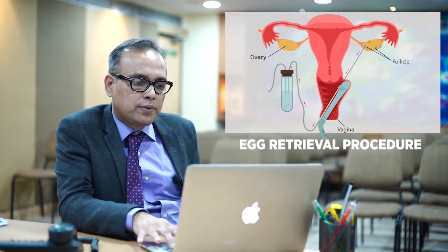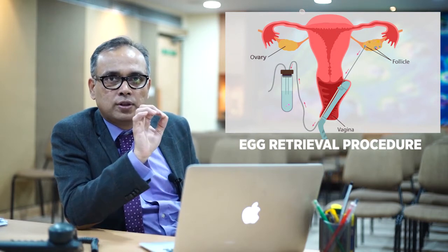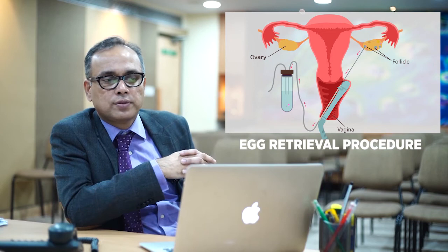The next step of IVF is the egg retrieval procedure, where we put a needle through the vagina and retrieve all the eggs from the follicles. There is a risk of infection and a risk of bleeding, because while we do that, we may injure the ovary or the adjoining blood vessels, though the chances are extremely low. It may also happen that we may not retrieve any eggs during the procedure.